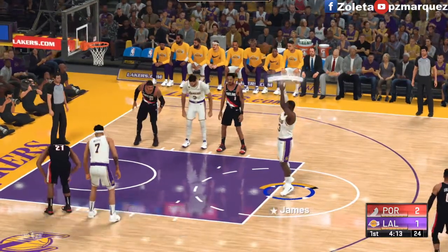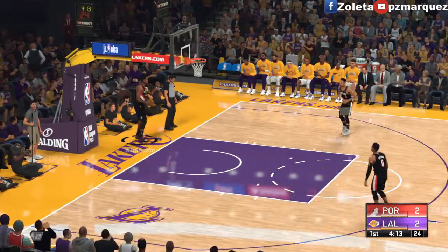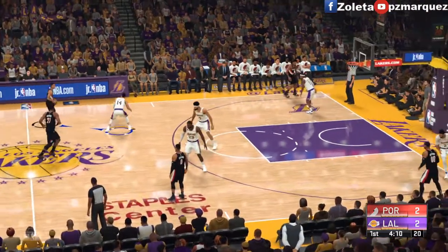Incredible. And he's done a great job of learning how to go straight up, playing vertical. Gets blocks, but doesn't get pulled out of position. Does everything you want from a defensive anchor. Now here's McCollum.